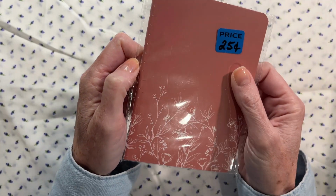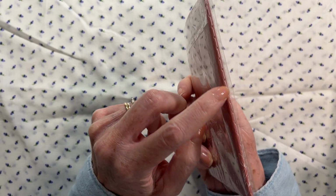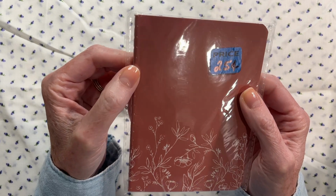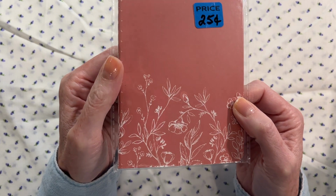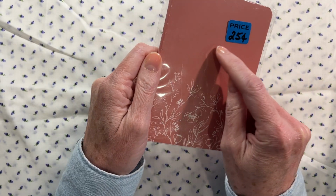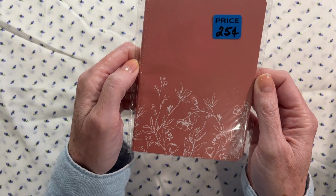And then I found this little, it's just one of those little, almost like a Field Notes type notebook. I haven't looked yet to see if it's plain paper or graph or dotted. It's usually plain. But I just liked the mauve color and the flower motif. And I thought maybe I could decoupage a little sewing pattern lady or something on the front.